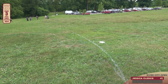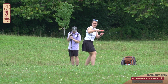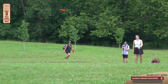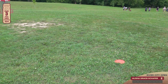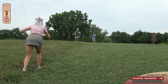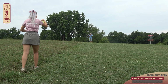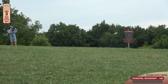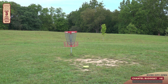Jess was a little high and wide on that shot. That leaves her outside the circle for her putt. Alisha just a little wide, but still inside the circle. Chantel looking for a long birdie bid. Oh, looks good. It looked good. It was just a tiny bit high and short.